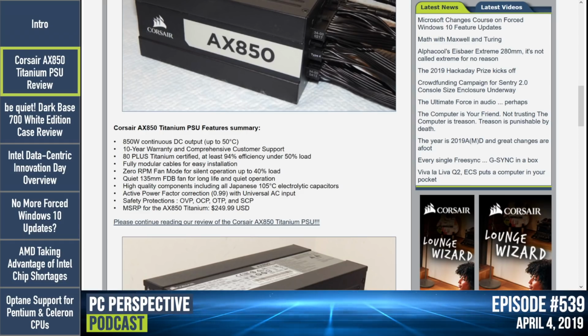And is that worth the extra price up front? So you'd have to take that into consideration. But it being efficient does mean it stays cooler. It's got the quiet mode, so anything below 40% load, the fan doesn't even spin up. So it's good for relatively low energy draws on quiet systems.